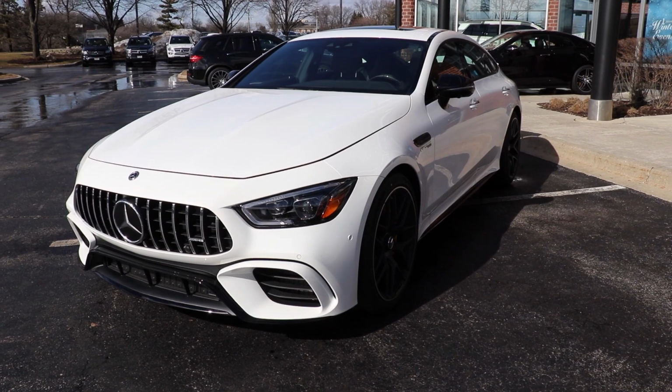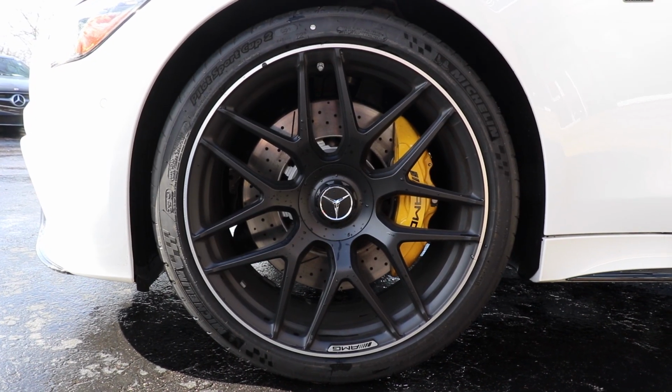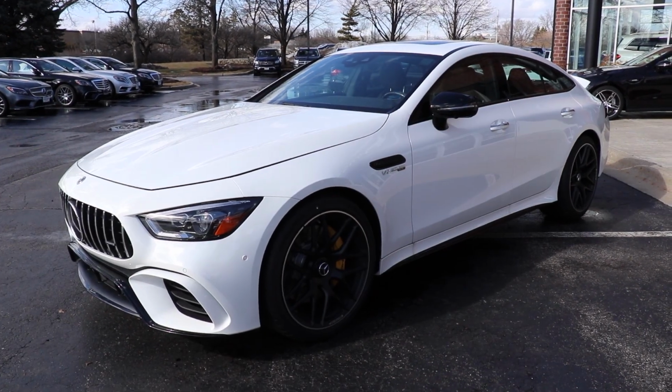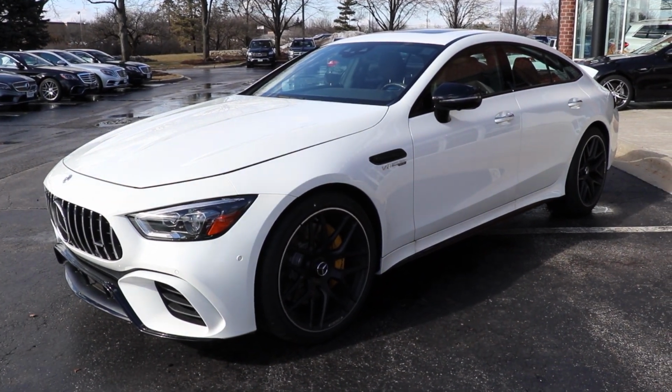Moving along the side of the vehicle, one thing you will notice are these awesome AMG forged multi-spoke wheels. So they are 21 inches in the front and the back. They are a staggered stance, so the tires on the vehicle are actually narrower in the front than they are in the back. Gives you better dynamics when you're doing performance driving.